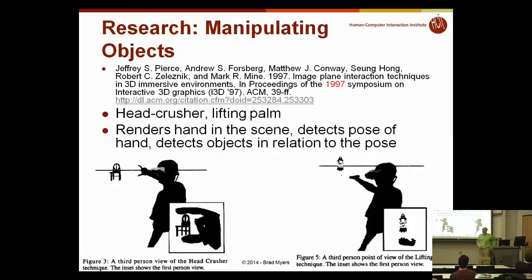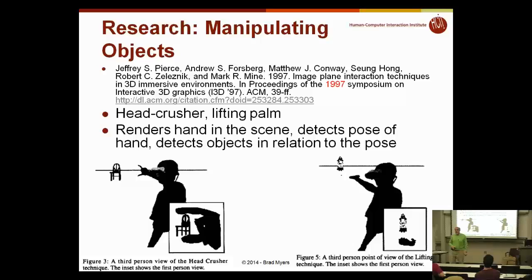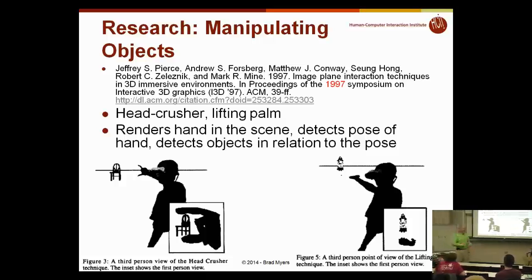Another cute idea that came out of Randy's lab as well is sometimes called a head crusher idea. And this is kind of the standard thing. If you go to the Leaning Tower of Pisa and put your hand up and take the picture from exactly the right angle, it looks like you're holding it up. So it's basically applying that to 3D manipulation. So if I go like this, then it looks like I'm holding Sam. And then I just have the computer recognize that. It draws the hand in the scene. So it knows what the hand is bracketing.